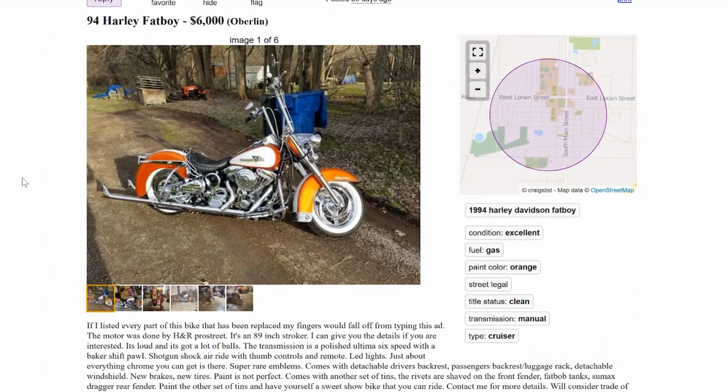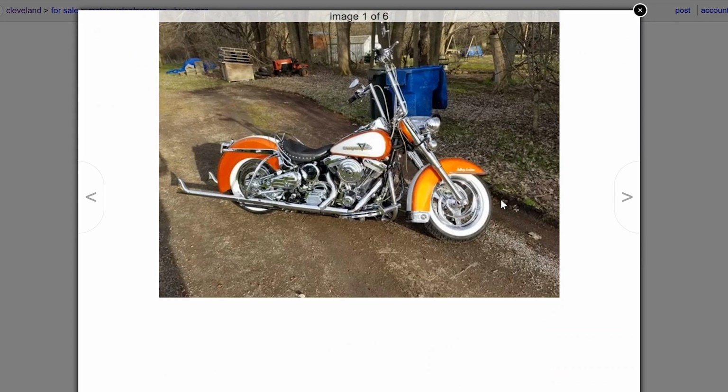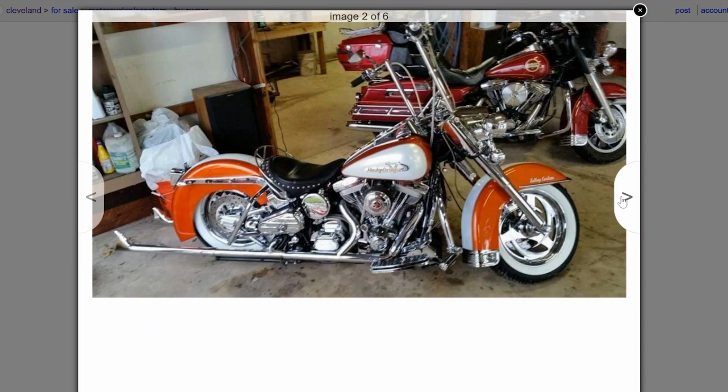Let's keep it rolling. So here we have a 94 Harley Fat Boy with some big ol' ape hangers on it, baby. You gotta stay loud and proud all the way out here. The exhaust pipes are also like basically Bosozoku spec. They go all the way out to the rear and kind of slant up a little bit at the end, which we love to see.